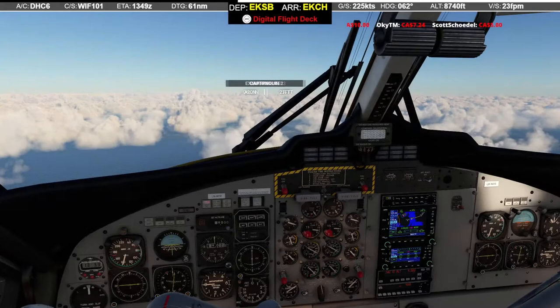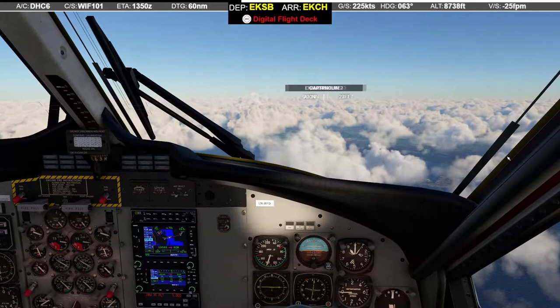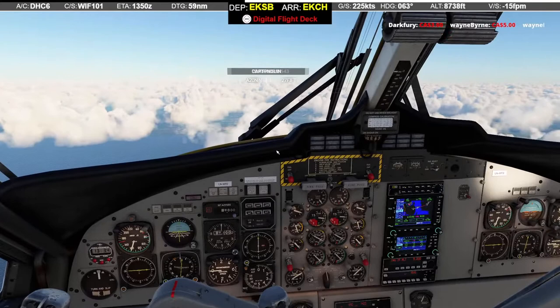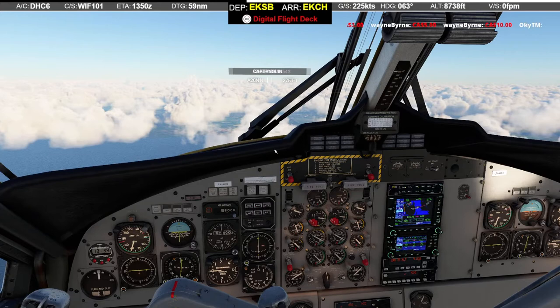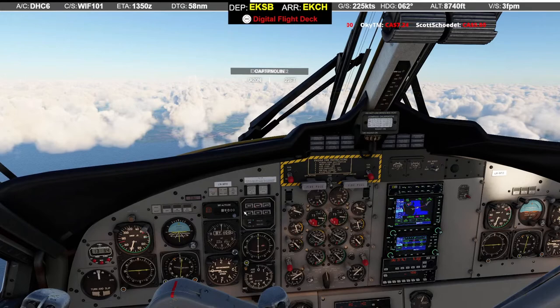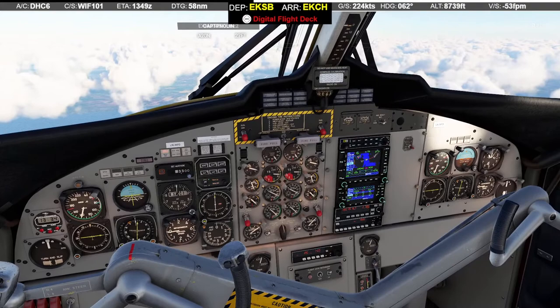Got to set up those views. Just grab a shot over there, so that's my starting point. So everything is looking good. I've clicked over to core. We're 22 miles out. So as mentioned, we want 3,000 feet, so we'll come down, grab the altitude select, and set 3,000 feet.